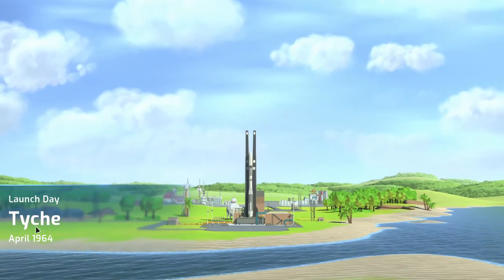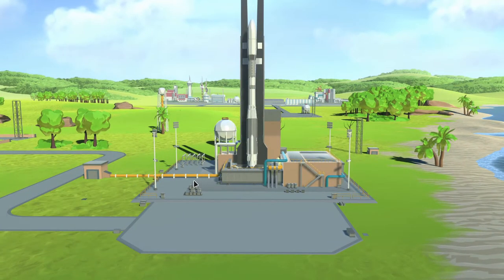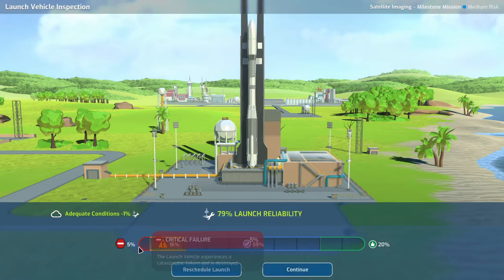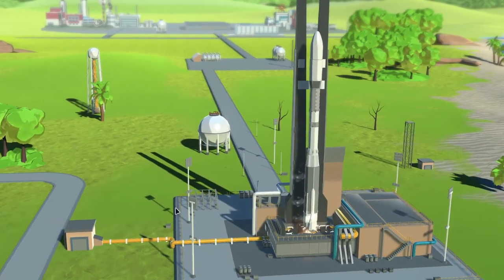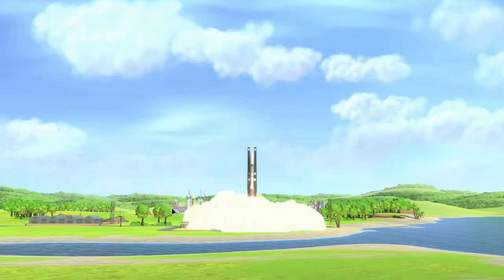Tyche, how would you pronounce that? I don't know. All right, what are the conditions like? Adequate conditions, minus 1%. 5% chance of critical failure. Don't go boom, we need that science. Off we go!